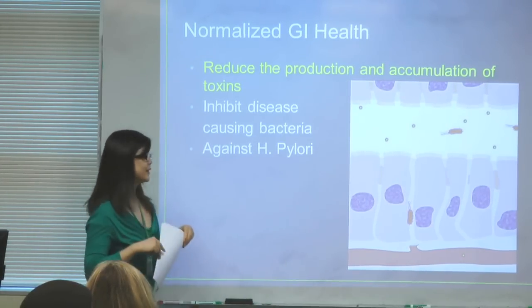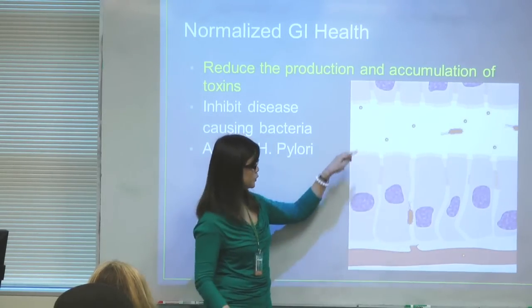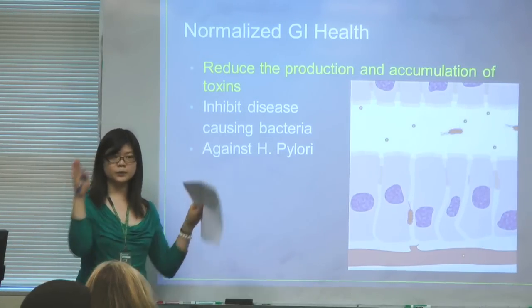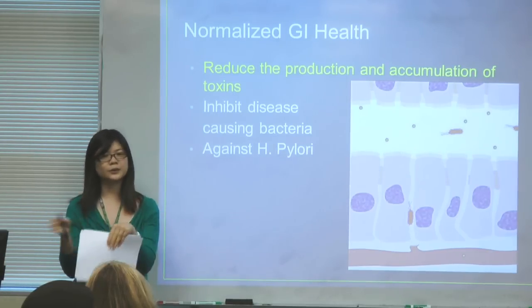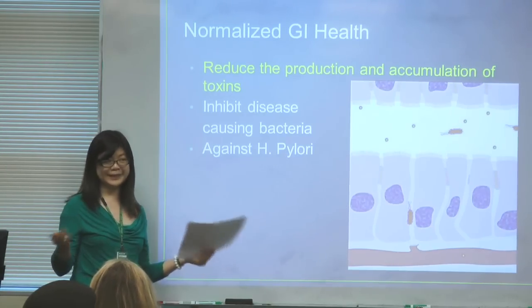And those toxins, if you think about this, looking at this picture and thinking those red dots are the toxin, it could potentially enter your bloodstream and create some damage. So probiotics can actually help to lower the toxic level of the toxin and also reduce the production. So that gives us more excuse to eat your yogurt in the morning.